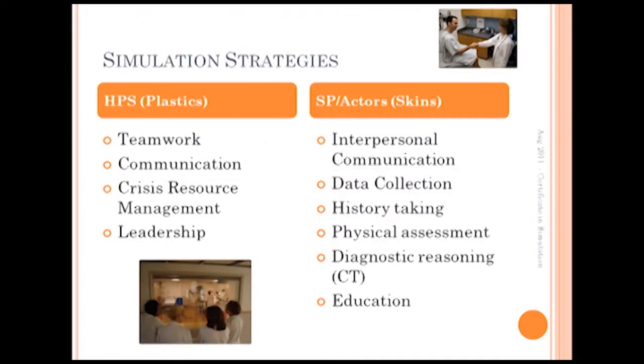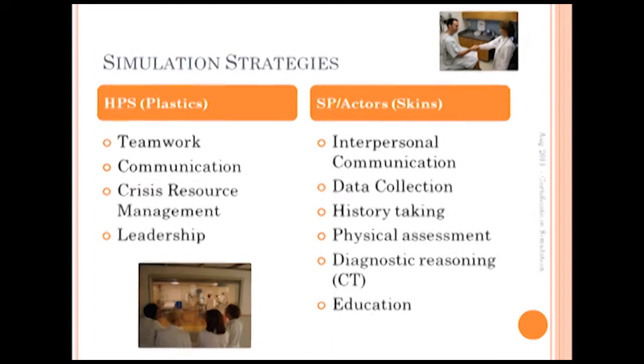Again, with the patient actor, it's individual, interpersonal communication, data collection, history taking, physical assessment, educating the patient.